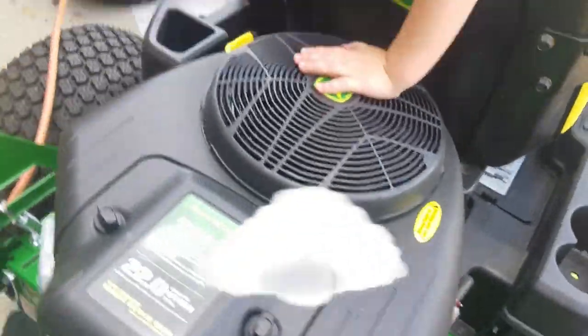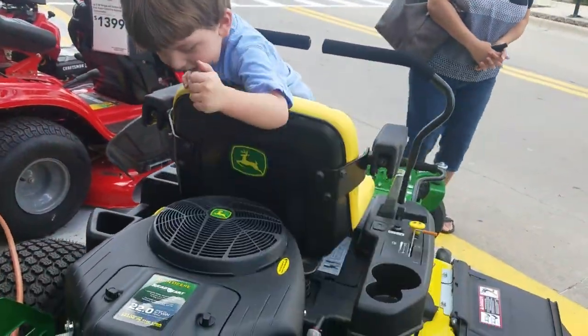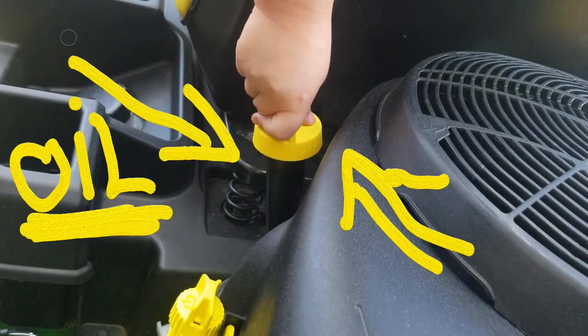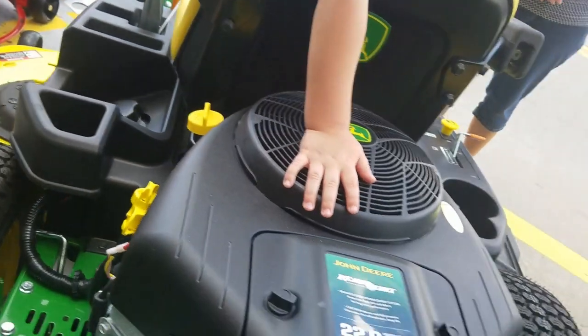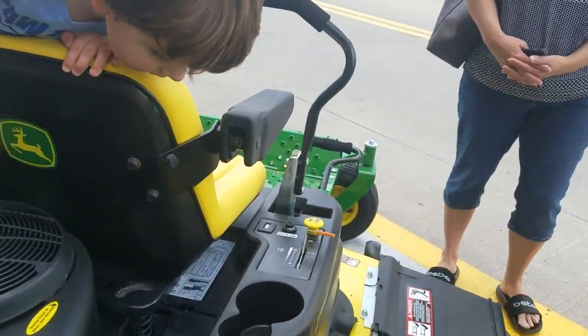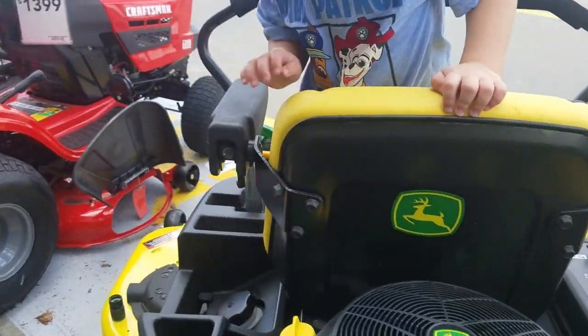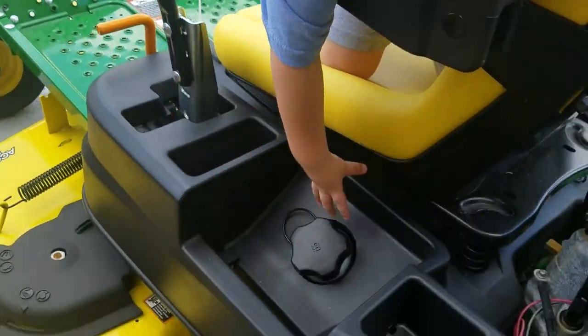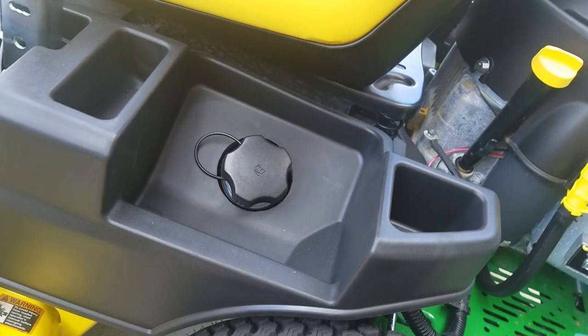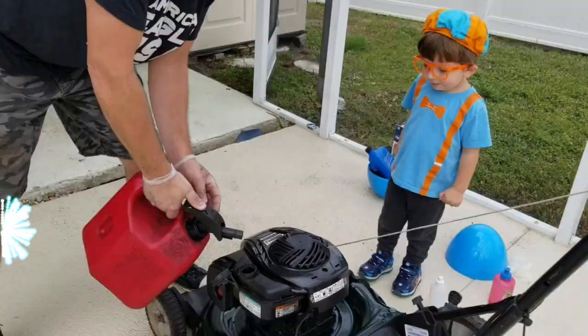Yeah, it gets hot, right? Where does the oil go? Yep, good. Where does the gas go? Yep. Right there. Good job.